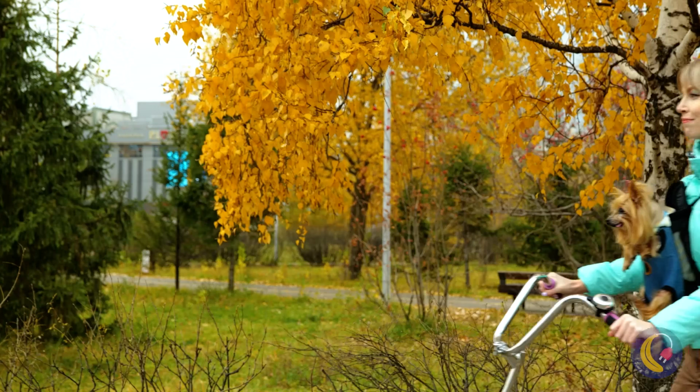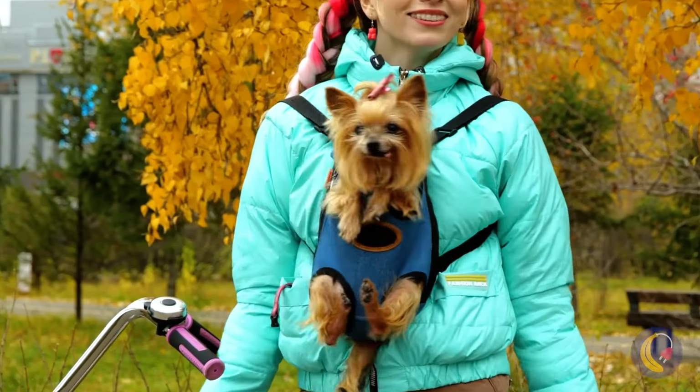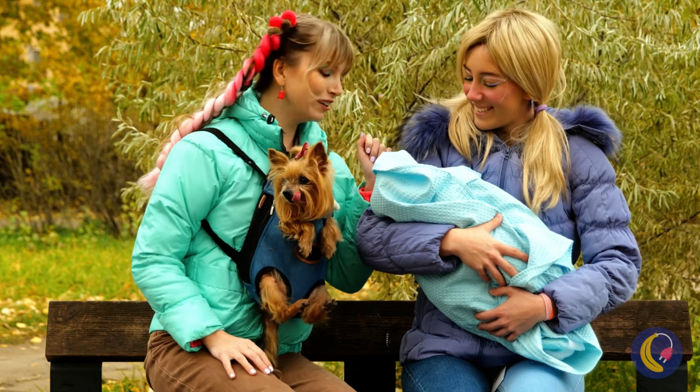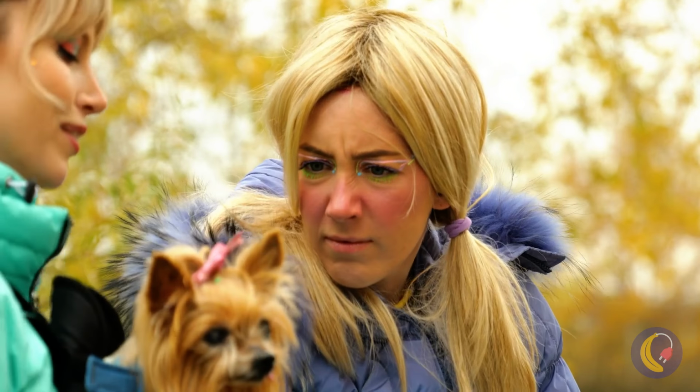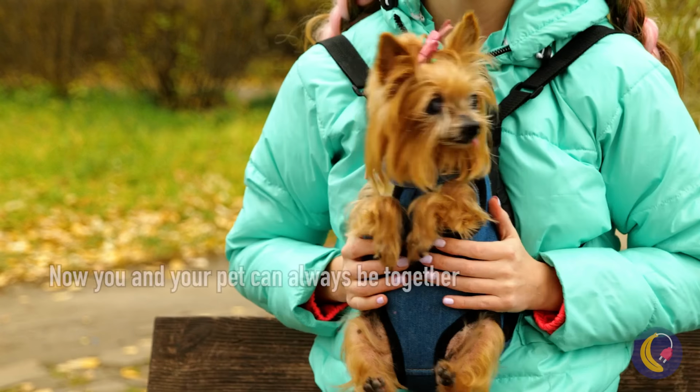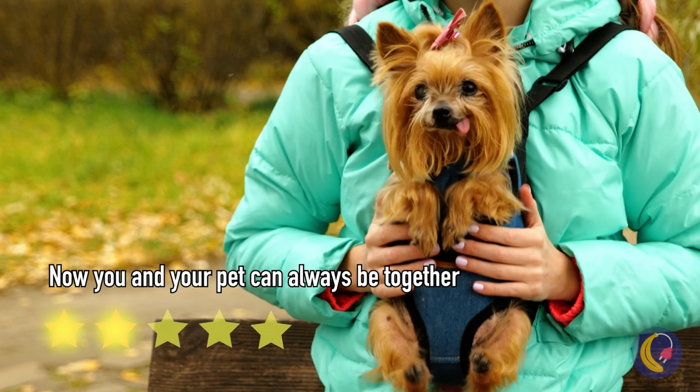Aww, now you can take your dog on bike rides through the park. Keep him close while doing your laundry and other chores. And even introduce them to various babies. I mean, you probably can do that without a pouch, but where's the fun in that? That lady's just jealous that you have a cuter baby.